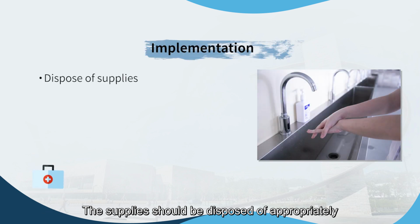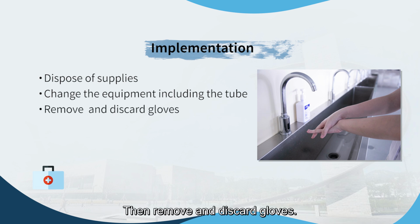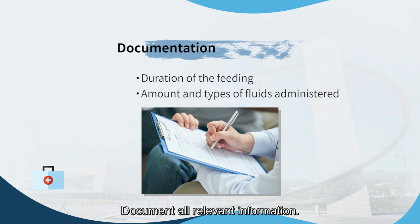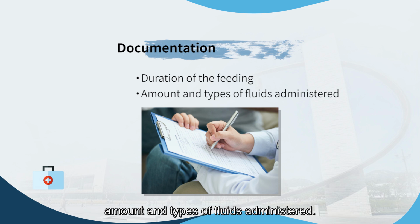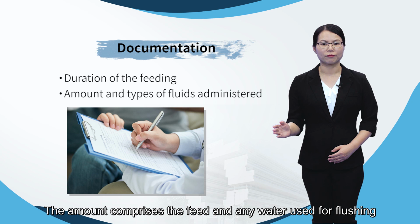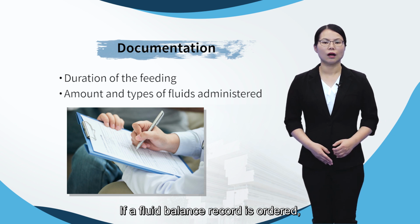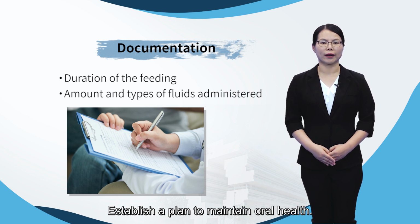The supplies should be disposed of appropriately. If any item is to be reused, wash, rinse, and dry after each feeding. Mark dates and change the supplies including the tube according to institutional policy. Then remove and discard gloves. Perform hand hygiene. Document all relevant information. The specific information includes duration of the feeding, amount and types of fluids administered, the amount comprises the formula and any water used for flushing. If a fluid balance record is ordered, document the volume of the formula and water given. Establish a plan to maintain oral health.